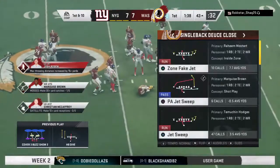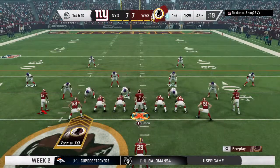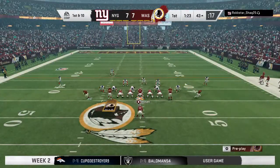9 yards to pick up there, and it's a first down. So the drive takes him into Giants territory now. 1st and 10 at the 43.